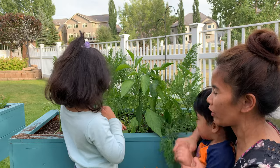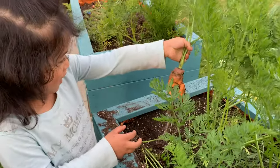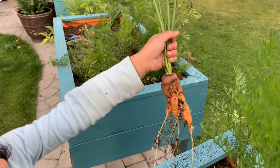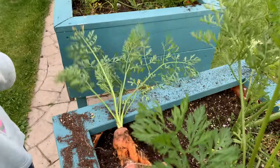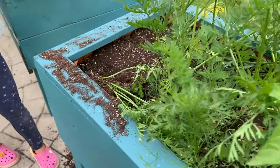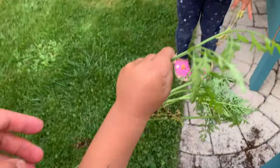Are you ready to harvest the carrot? Yes! Wow! Let me see. Shape! What is that? Wow. What is this? Chicken legs! Okay, next. KG, grab some carrots. Just put it here. Grab a carrot, KG. Oh, whoa! What did you get?